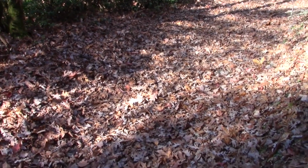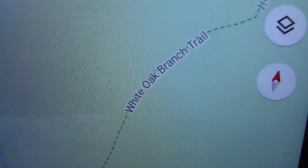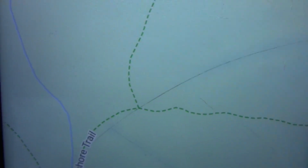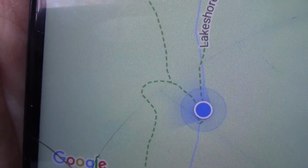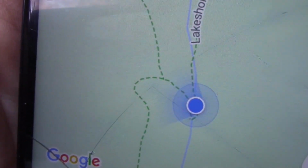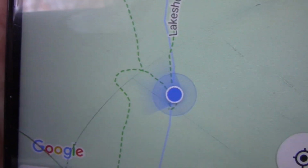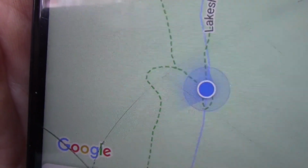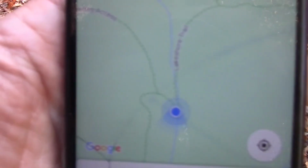Just in case, though, I do have this little map here on my phone, and we know where that is because we've already passed White Oak Branch Trail. Now, I think we are right here, and it does show this making a bend, and then another trail does come in. But if that's the case, that is to the right. But if this trail does loop like that, that looks like it would be just a tad bit of a ways down that way, and not this one. At least, that's what it looks like to me.